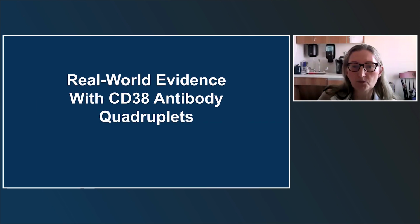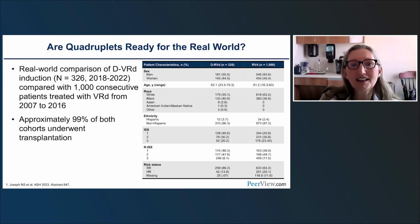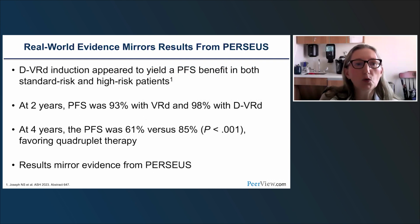Completely agree. So, but let's see what's the real world evidence with our CD38 antibody quadruplets. And here I want to share a study from Dr. Joseph. So what the team did is they did a real world comparison of D-VRd of patients treated between 2018 and 2022, around over 300 patients. And they compared that with patients who received triplets, over 1,000 patients. And what they showed was very nice.